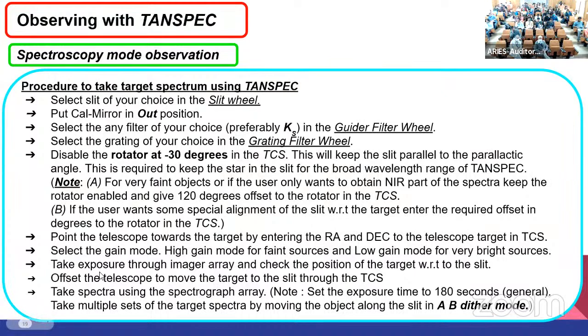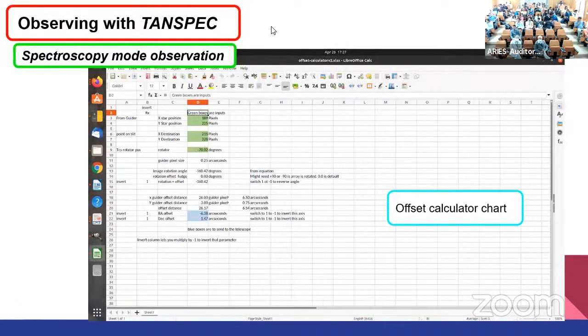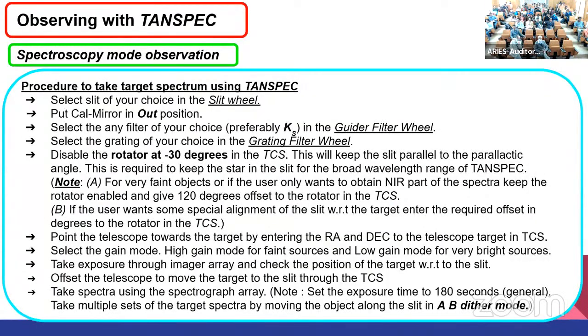With this, keeping the rotator at minus 30 degrees, I will say that for very faint objects, or if the user is only concentrating on the NIR effort, you don't have to put it at minus 30 degrees. You put it at 120 degrees, and then apply the offset just as you do in the imaging case. In that way, the target will remain within the slit for a longer time, if you are only interested in the NIR part of the spectra.